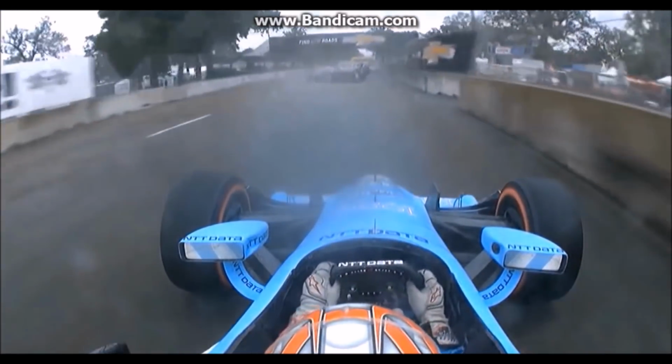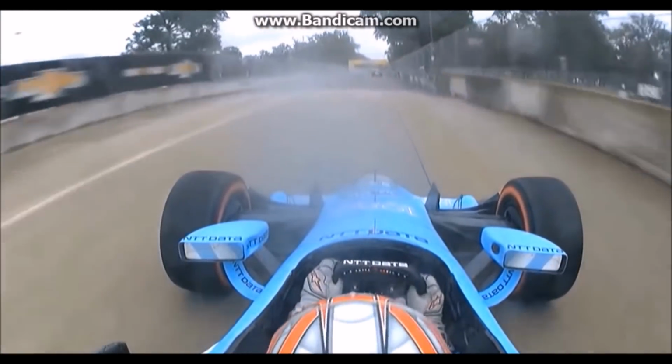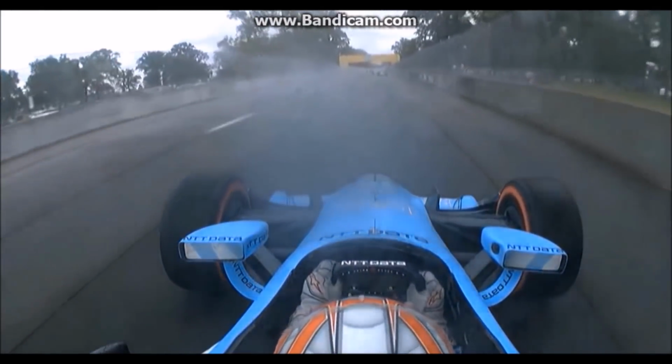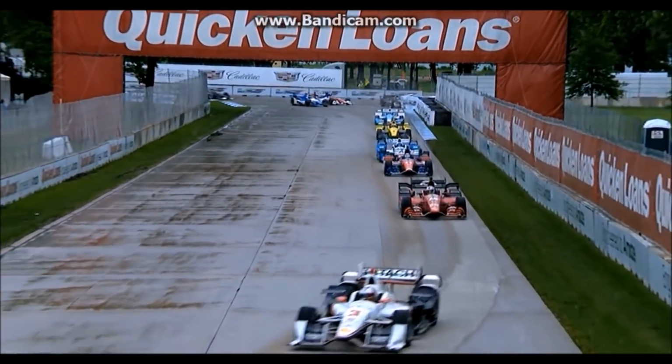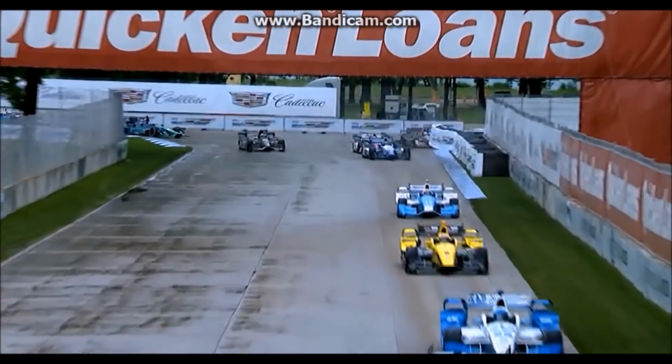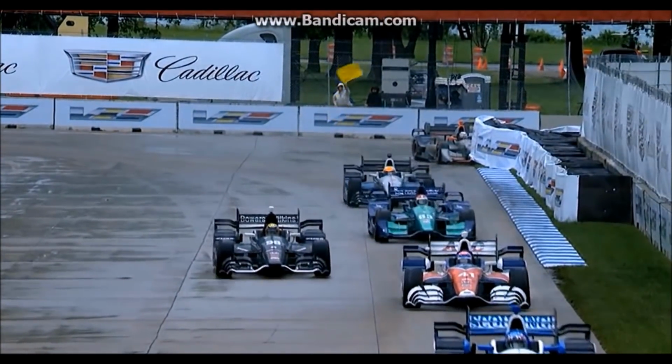Riding along with Tony Kanaan, he sees it all happen in front of him and accelerates away from the crash scene, which is a smart thing to do. So that was part A of the incident. Part B. And Coletti didn't stand a chance. He was way too wide, off on the wet part of the track on the slick tires.